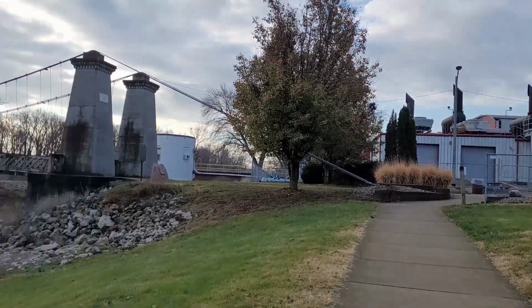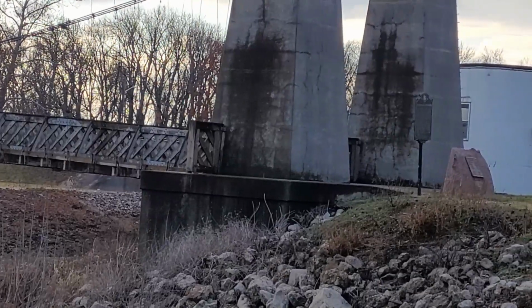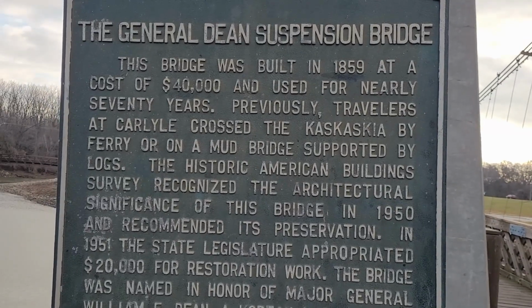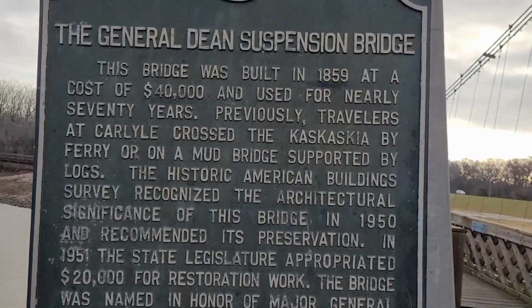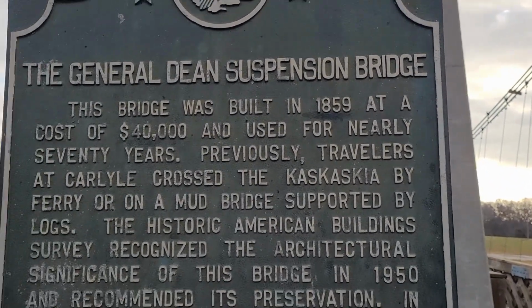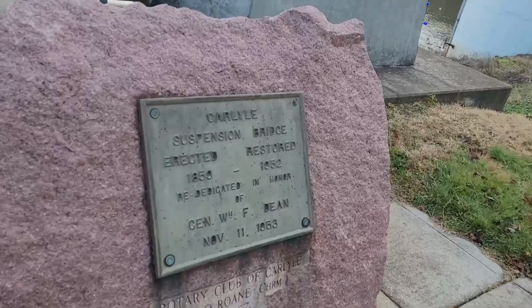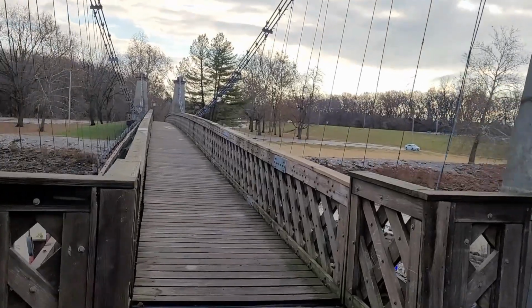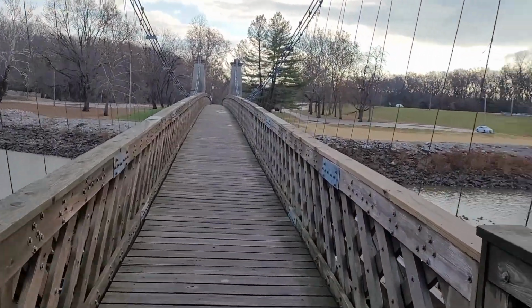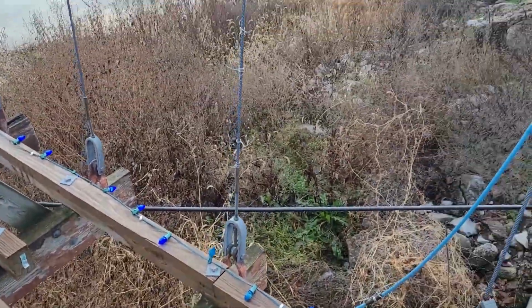All right, Google recognizes this bridge as something to take a picture of. I got a sign to read. The only suspension bridge in Illinois. Built in 1859. Huh. I wonder if they had any cars or horse and buggies. Probably went across that long ago, and then maybe cars.